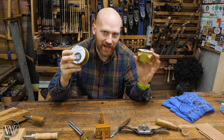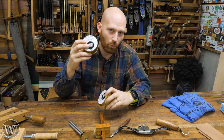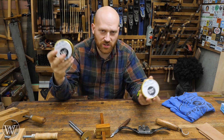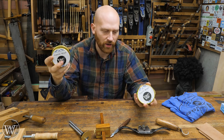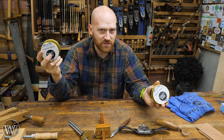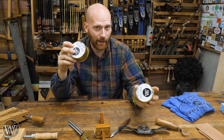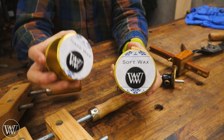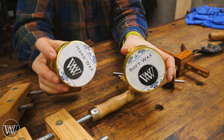Having a hard paste wax and a soft paste wax for finishing or for rust protection, these get used all over the shop, and it's one of those consumables that you can always buy more of. So if you have a woodworker and they have some paste wax in the shop, you can get them more and they will be very happy because they will be using it. And these are the homemade and food safe hard wax and soft wax that I sell in my shop.